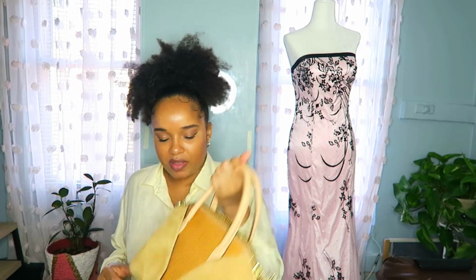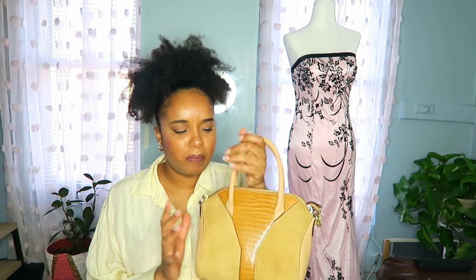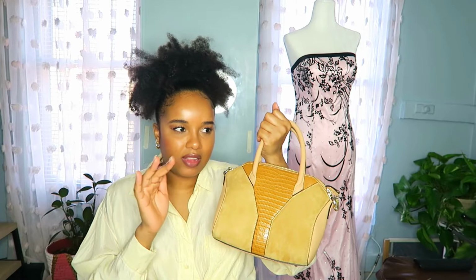Anyways, this is another one that I thrifted. I actually got this on shopgoodwill.com. It is by the brand, let me see if I'm pronouncing it right. I cannot see anything. It's by the brand BCBG Maxazria. And I guess it's the higher-end brand for BCBG Generation, or BCB Generation, whichever way you pronounce that.